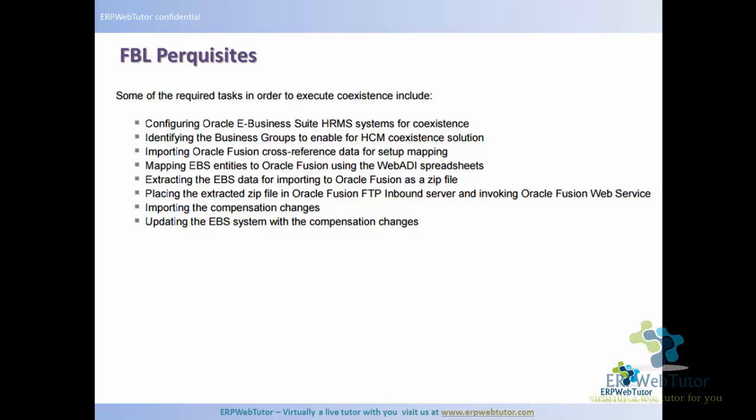Now, some of the prerequisites. Some of the required tasks in order to execute the coexistence include: you need to configure the Oracle E-Business Suite HRMS systems for coexistence. Especially, those are some of the responsibilities that get added on the EBS side, where you can perform certain tasks. Identifying the business groups to enable for the HCM coexistence solution, because there is no concept of business groups in Fusion. So we have to identify the business groups from where information is being sent over. And then depending on that, you have to design a solution in Fusion and use the HDL accordingly.